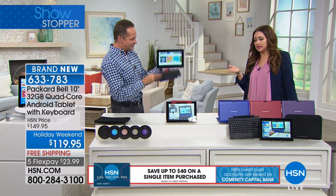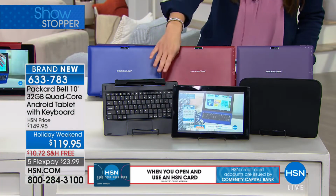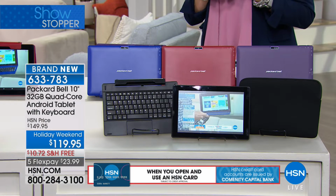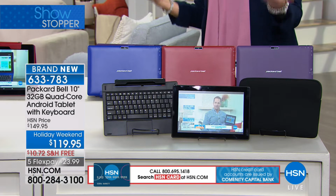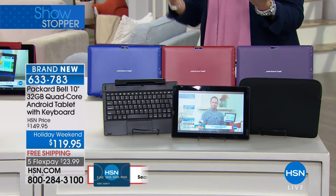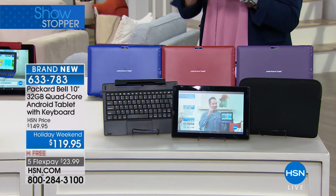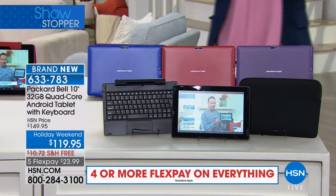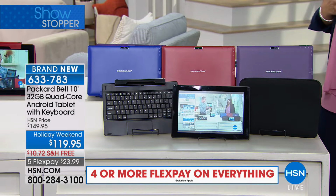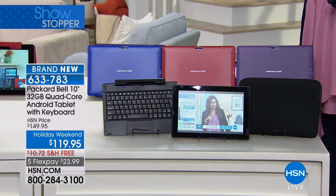It is great because a lot of us have to decide between a tablet and a laptop, and there are things that we give up with both. This is the best of all worlds because you get that keyboard that just pops right on, and you have a quad-core processor. This has features of a laptop, not to mention Google, the number one operating system, built into this. High definition, in-plane switching screen, which is a feature you find on tablets that cost $800, $900. It just has so many amazing features, and because we're launching this here on HSN this weekend, we have brought this down to under $120.